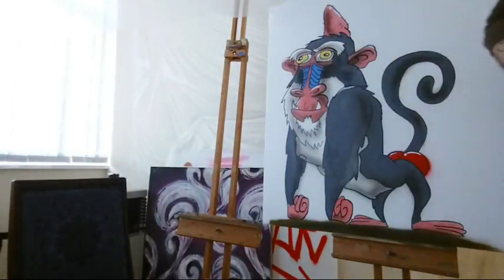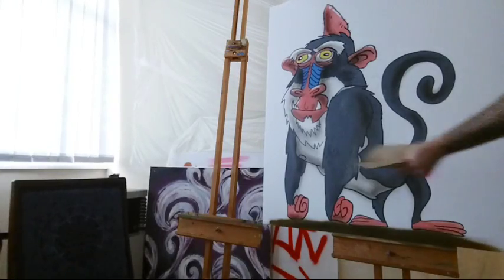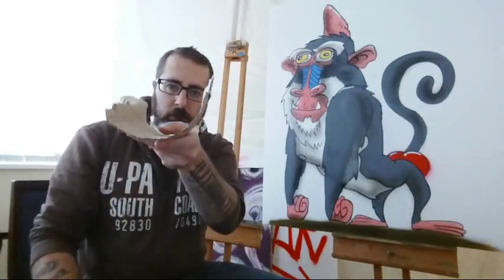I'm going to grab some cardboard. With the cardboard, you can use it as a blocker, so you can keep the paint where you need it to be. If you want a straight edge, obviously use some straight cardboard. You want something more curved, you just curve it around like that. So I'm going to add this underneath.